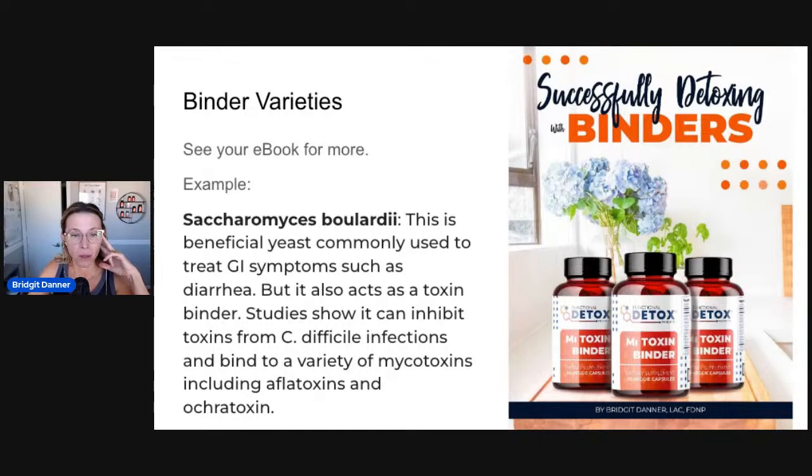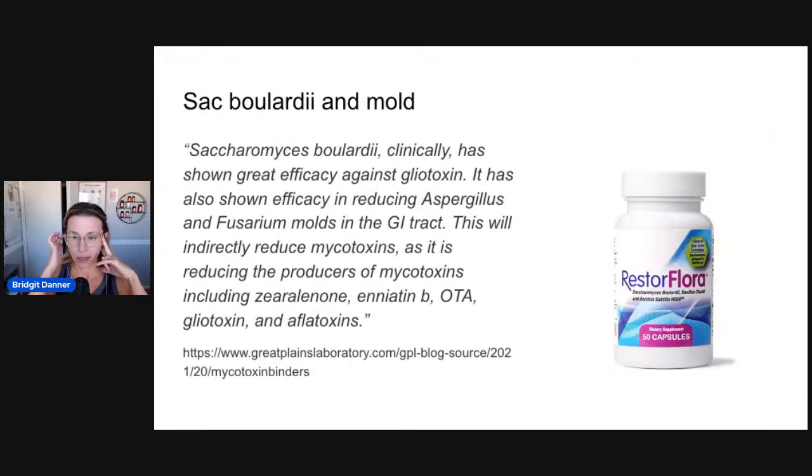Okay, getting back to binders. So here's an example. And again, I put a link to this ebook in the chat, but I should relink it for you. Saccharomyces boulardii is actually a yeast that's quite good for mold toxins, but can be for other toxins as well. And it's not in our binder because our binder is more of a traditional charcoal based binder. So if you want to use something like Saccharomyces boulardii, I think you don't want it bound up in the charcoal. So this is Restore Flora that has the Saccharomyces boulardii. But here's one little quote about binding mold toxins in particular. So it's pretty cool.